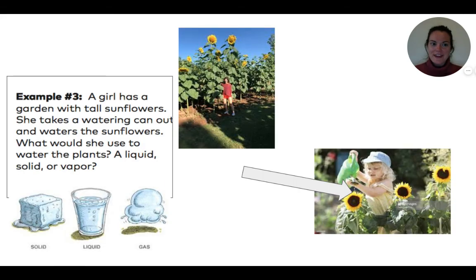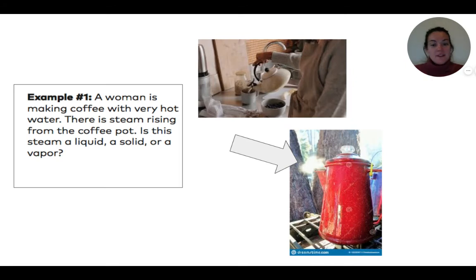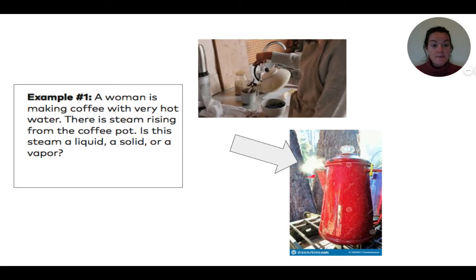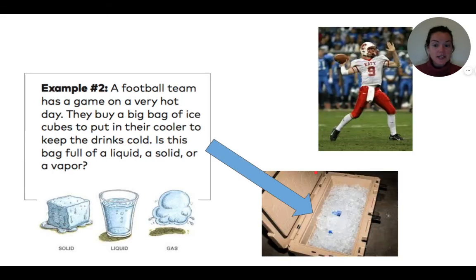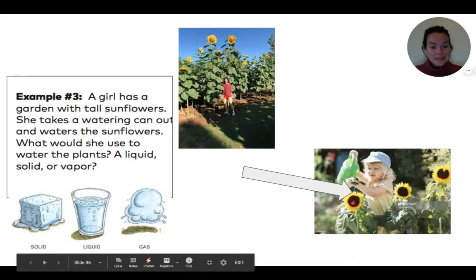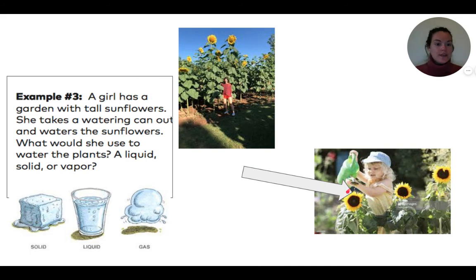All right. I'm going to tell you, this one was vapor. You see how this is vapor. It's not liquid and it's not a solid. This is solid. You see how it looks very similar to solid because it's ice. And then this one is liquid because it looks just like the water we drink.